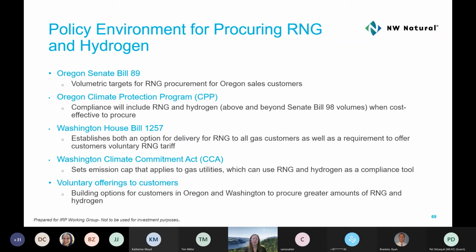So in that respect, it's more similar to an RPS on the electric side, where you're decarbonizing the whole portfolio. And then the Oregon Climate Protection Program. This is the recent program where the rules were just finalized, and that program has RNG and hydrogen as part of a framework that drives us to procure even more RNG and hydrogen, probably above and beyond what we would acquire under Senate Bill 98.